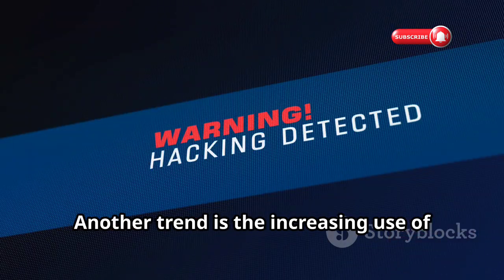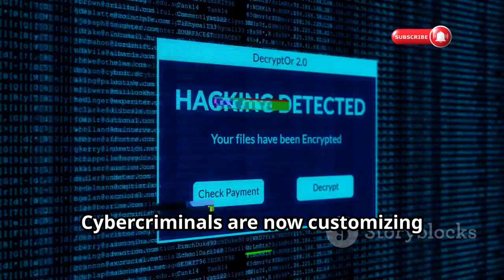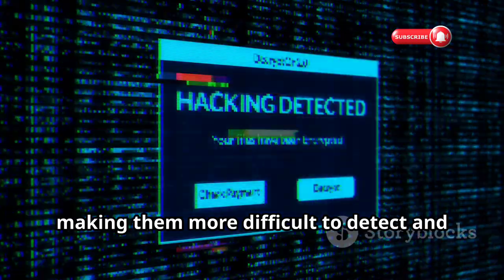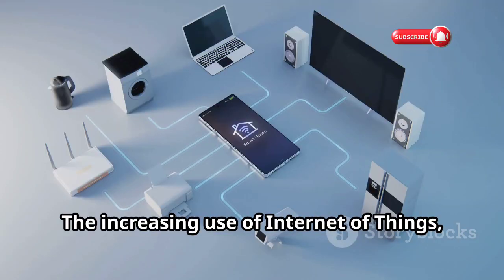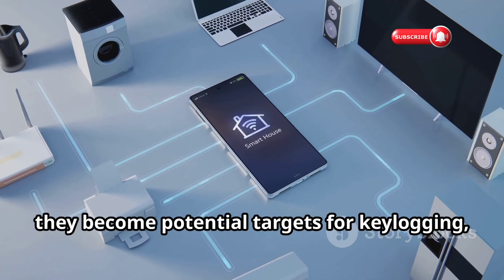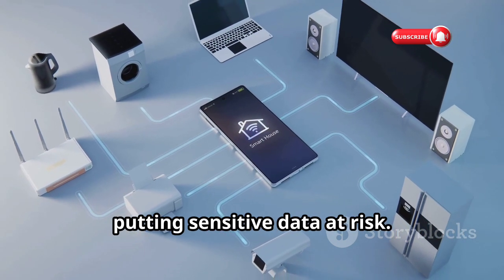Another trend is the increasing use of keyloggers in targeted attacks. Cybercriminals are now customizing keyloggers to target specific individuals or organizations, making them more difficult to detect and more damaging in their impact. The increasing use of Internet of Things, or IoT, devices also presents new opportunities for keyloggers. As more devices become interconnected, they become potential targets for keylogging, putting sensitive data at risk.